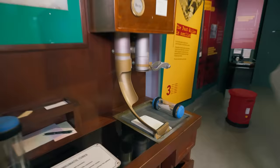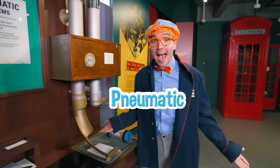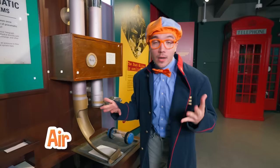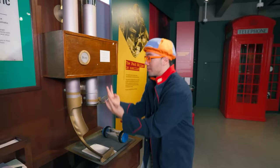Whoa! I'm having so much fun delivering all these letters. Whoa, and check it out. Tubes. But these aren't just any tubes. These are pneumatic tubes. Whoa! Yeah, pneumatic means anything that uses air. And a pneumatic tube used to help deliver the mail. It used air kind of like a vacuum. At the end of the tube, a motor sucked out all the air, and then the mail would shoot through the tube. Yeah, it would travel in one of these canisters.